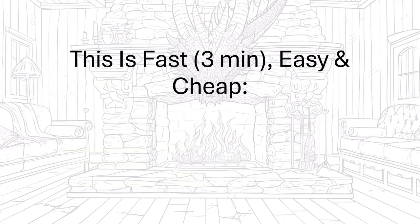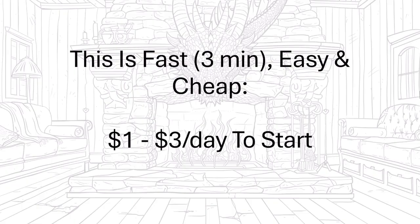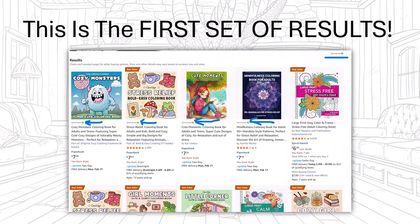And so, like I said, this is fast. It can take 3 minutes to set this up. I can't even stress how easy this is. And it's cheap. $1 to $3 a day just to start off. You want to spend more? Actually, don't. Just start here. That's all you have to do, okay?